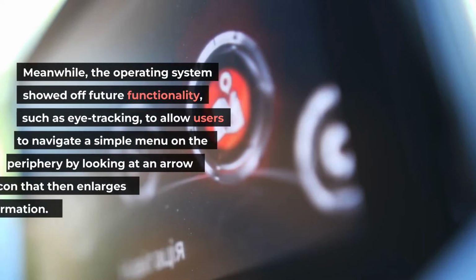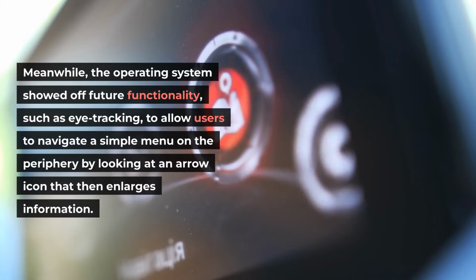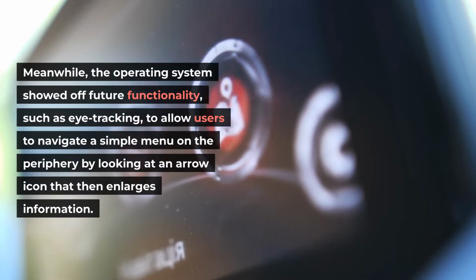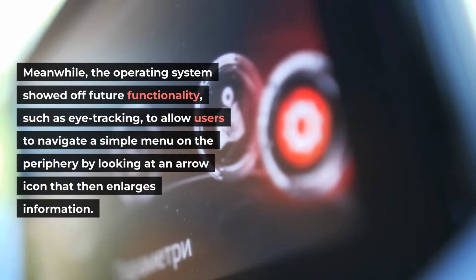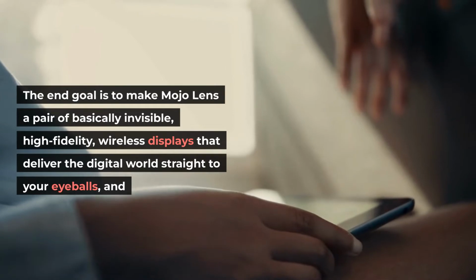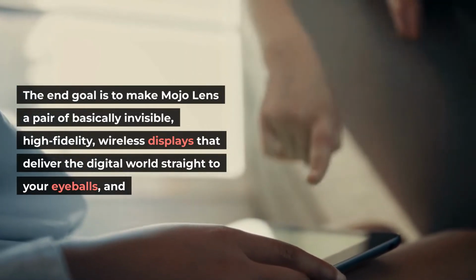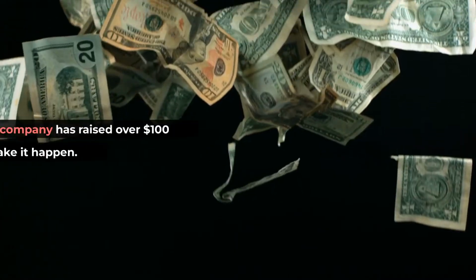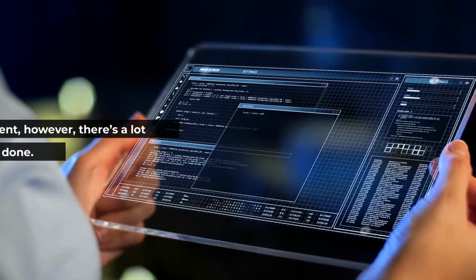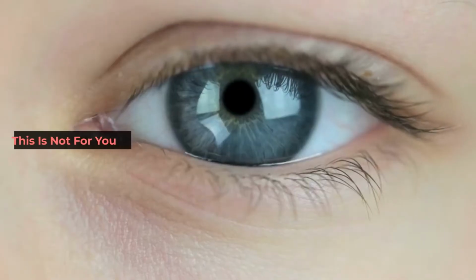Meanwhile, the operating system showed off future functionality, such as eye tracking, to allow users to navigate a simple menu on the periphery by looking at an arrow icon that then enlarges information. The end goal is to make Mojo Lens a pair of basically invisible, high-fidelity, wireless displays that deliver the digital world straight to your eyeballs, and the company has raised over $100 million to make it happen. At present, however, there's a lot more work to be done. This is not for you.